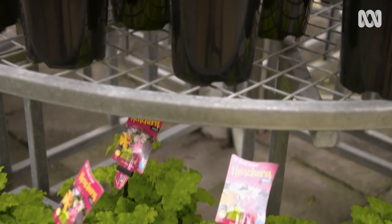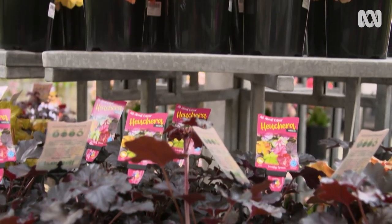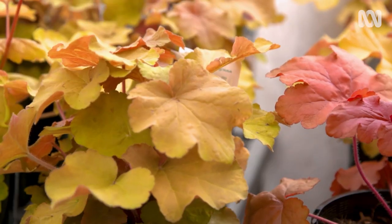They need morning or dappled light for best colour, but there are new cultivars that suit a range of lighting conditions. When in pots, they like to be kept moist in a well-drained mix.